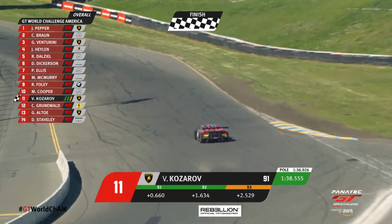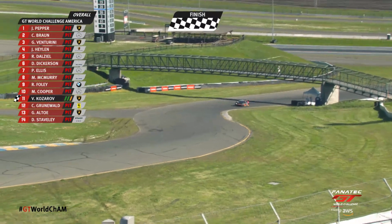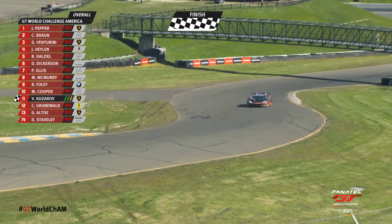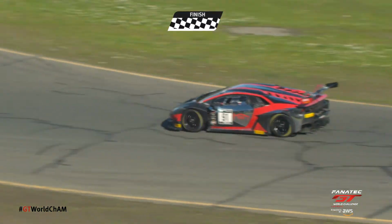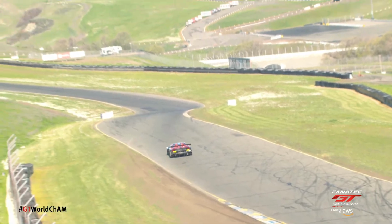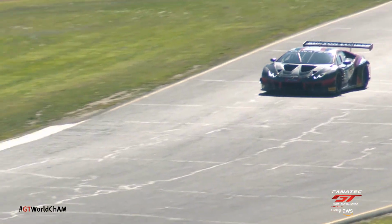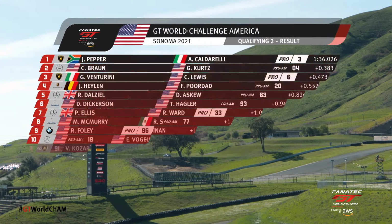Has he made an improvement? Well, he's made 0.3 or so of an improvement, but not enough to make any positional change for the number 91 Lamborghini. Still good to see the improvement as the session goes along. A team that is learning the package and seems to be making some progress. Vesko Kozarov will roll off on Sunday's race from the 11th position.